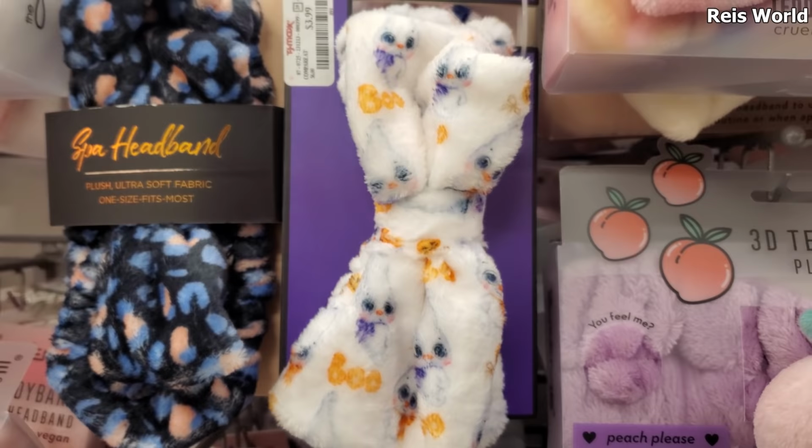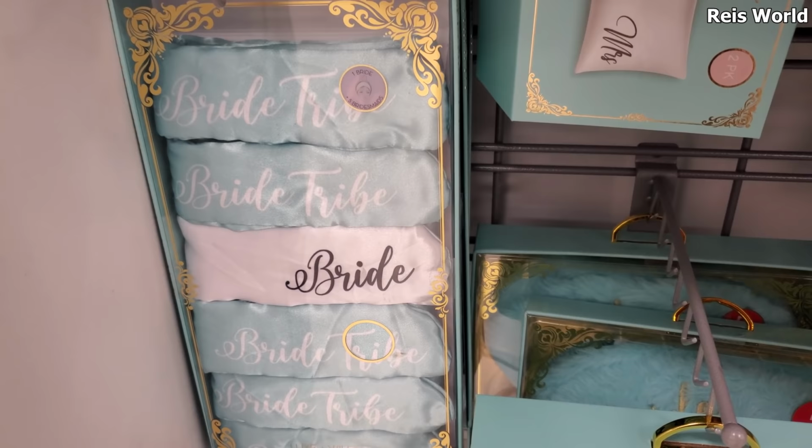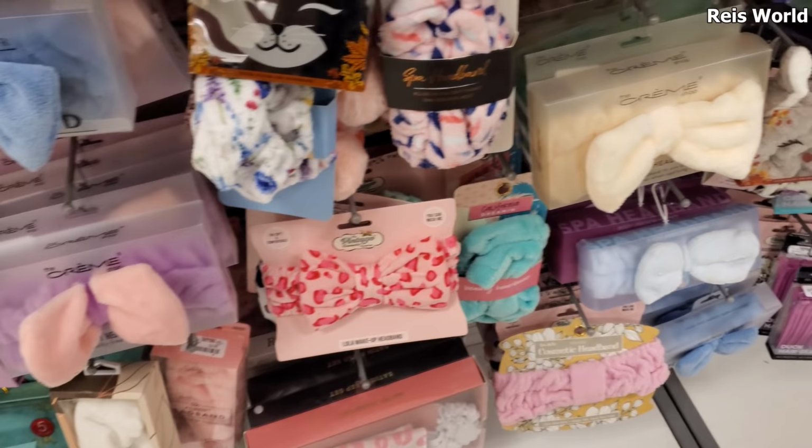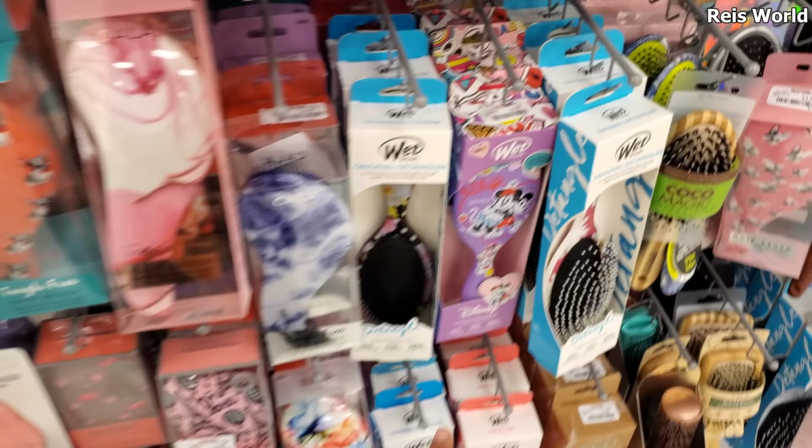There's some new stuff in here. What are these? Satin. Oh yeah, Mr. and Mrs. They have like bride tribe. Oh, those are pillowcases. Okay, for, you know, if you're getting married, bridal shower. Plenty of scalp massagers, like shampoo. The wet, they have Disney. That's pretty good if you have thick hair.